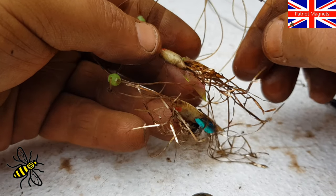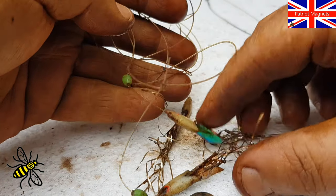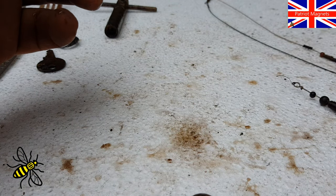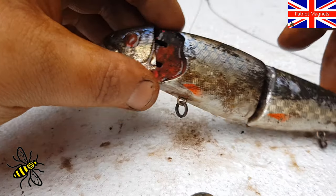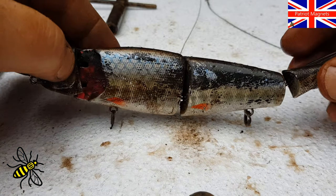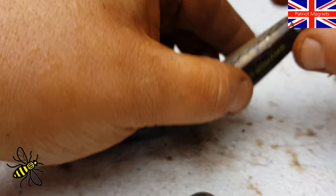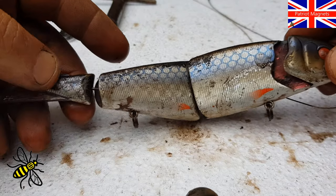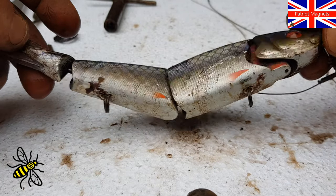There you go, look at that. Don't even know what it's for, but it's tangled up. Something to do with fishing anyway. Danny explained about it on the vid. Look at this dude here. Scrubbed up nicely, didn't he? Savage Gear, I think it's called. Yeah. So I don't know what you're trying to catch with that, but it's a big one.